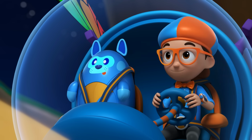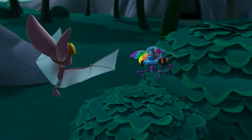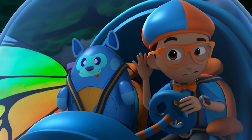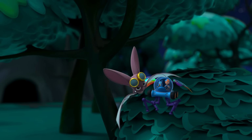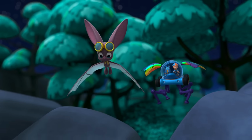Twigs, branch, look out! Whoa! Blippi, didn't you hear that tree? No, I didn't. Wait, did you say hear the tree? Yeah, I can hear everything in my way. Heads up, rocks! Whoa! How do you do that?